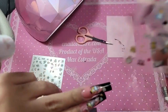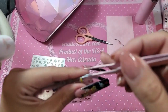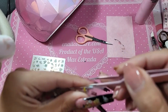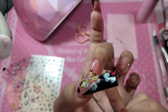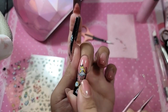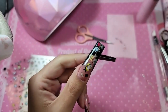And then on this one, I'm gonna do a little 3D charm too from the Maxi Pop 3D charm collection. We launched two 3D collections. One is a deco one, which is made out of resin. And the other one is the Showgirl collection, which is rhinestones. Look at that Alice in Wonderland fantasy.